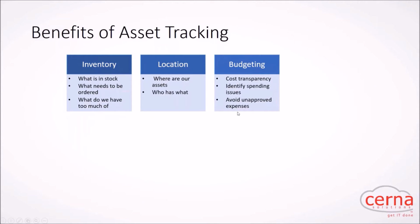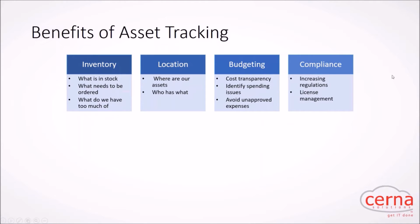The money part. So how much do we spend on this stuff? Is there a cheaper alternative that we can use to cover this need? Are we spending way too much on these laptops? Do we need to buy a different kind of laptop? Our department's spending money on laptops that we didn't authorize, things like that. Compliance is always a big piece.